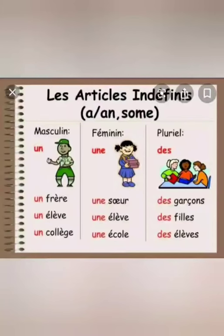Un collège, collège is masculine. That's why un collège. Feminine, une. Une sœur, sœur means sister, that's why feminine. Une élève, élève as I told you means student, that can be masculine and feminine, so it comes under both. Une école, école is school, that is ending with E, that's why it comes under feminine noun.